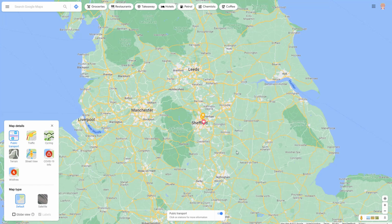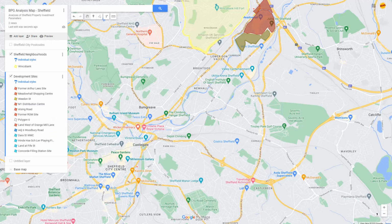So location number 1. Number 2 for me is the fact that the city is a vibrant, attractive and growing city, and there's massive construction and reconstruction going on at the moment, particularly in the city centre. Reason number 3 for me is employment.